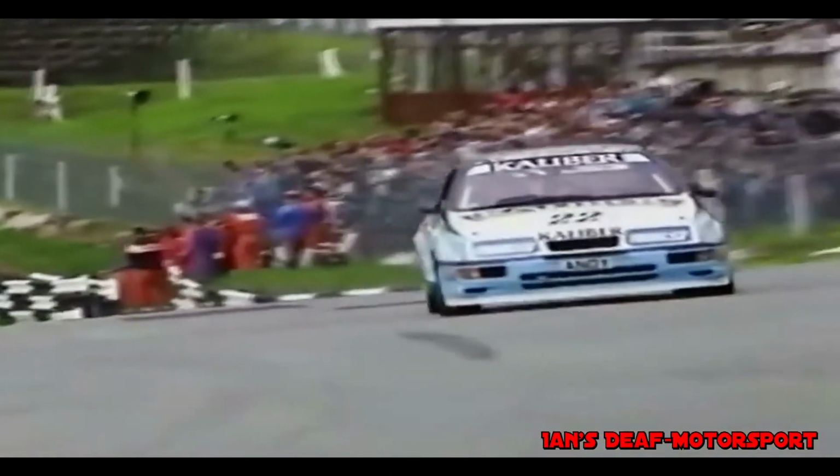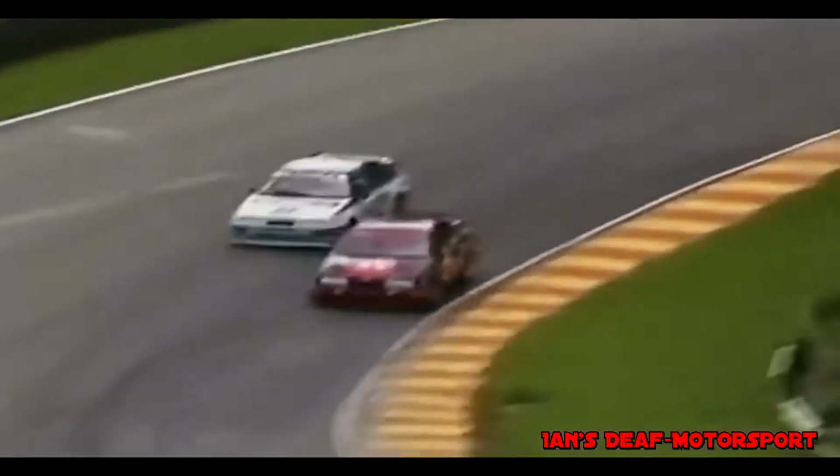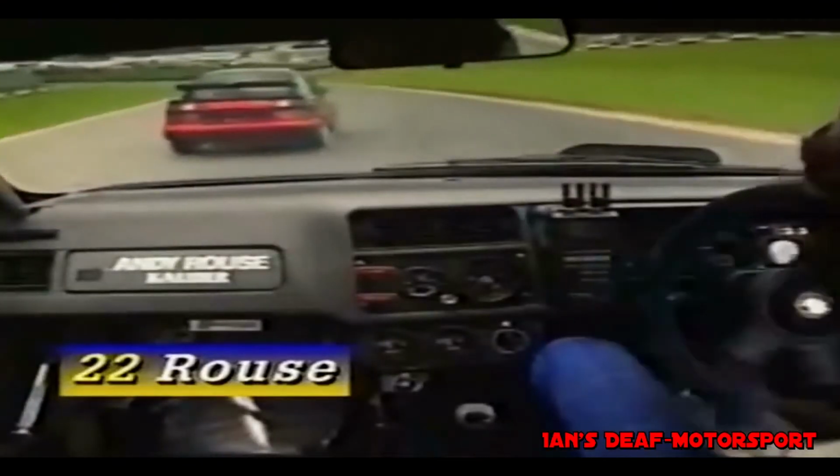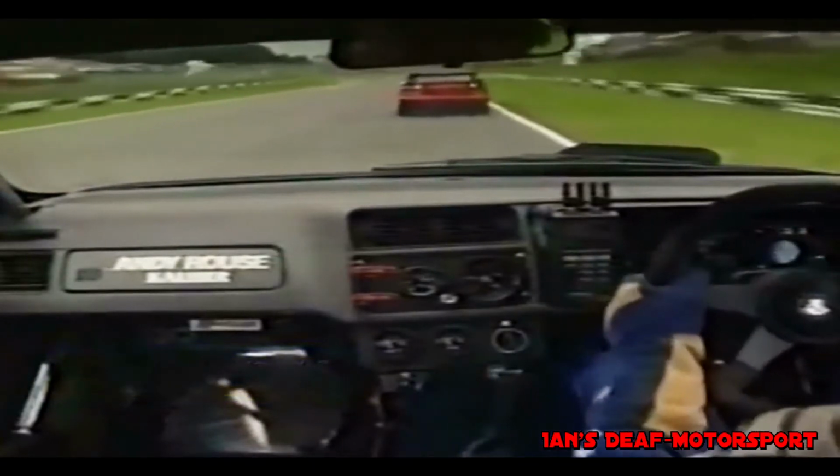110 miles an hour. Into the dip, up Halewood Rise. Into Druids at about 55 miles an hour, and look at the gap between them and the third place man. Down to Graham Hill Bend. Rouse leading as Soper's going through. Soper goes through into the lead. And Steve Soper beat Andy Rouse at Thruxton. Is he going to do it again? It's only the second time he's raced against him this year.